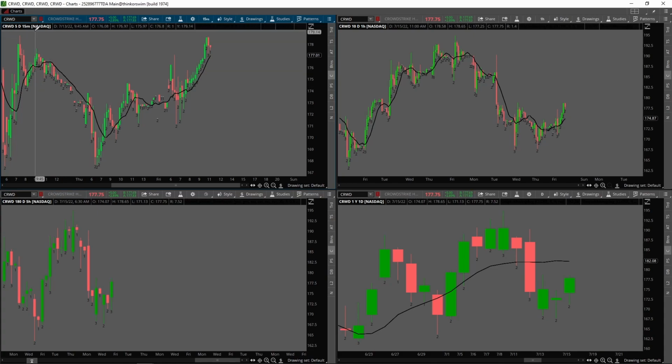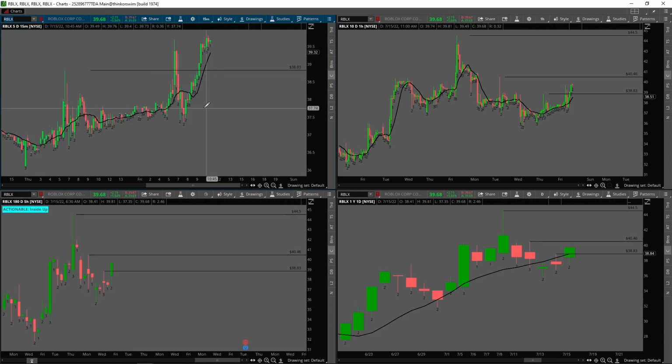Let's go to Roblox. Look at this. Inside chop falls, goes above the SMA, rides. This is just beautiful right here. Let's look at SPY.